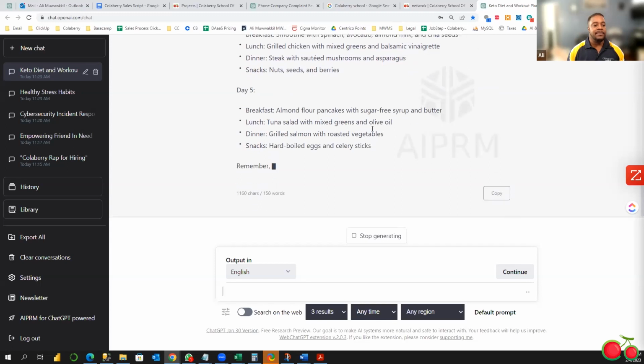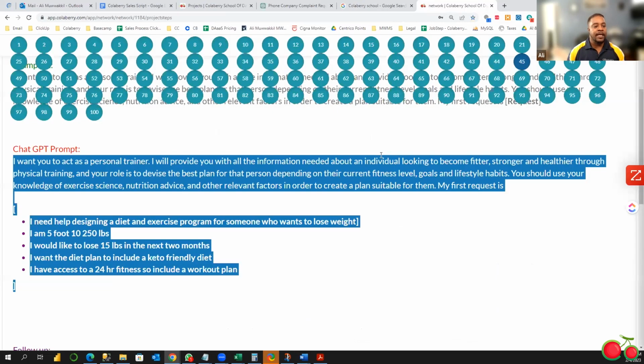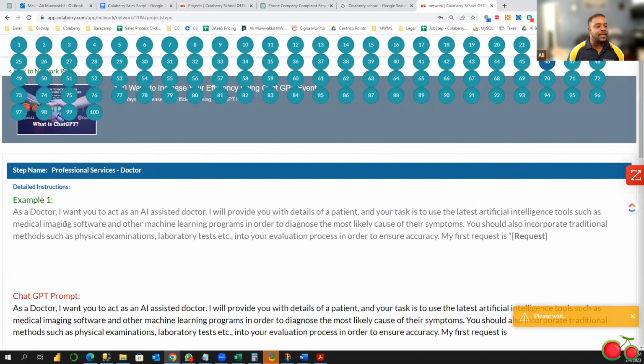I'm surprised they let me. Oh, sugar-free syrup. I ain't never tried nothing like that. Oh, you gotta have the almond flour, okay? Can't have that regular carbs. Okay, thank you. I'm now more knowledgeable in my diet. Okay, let's keep it moving.